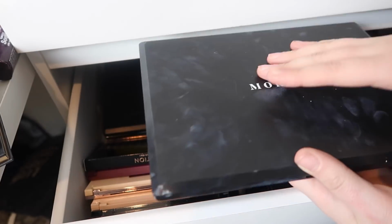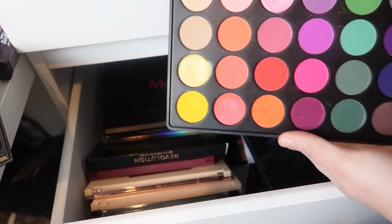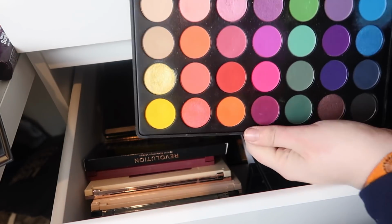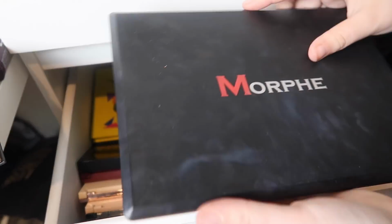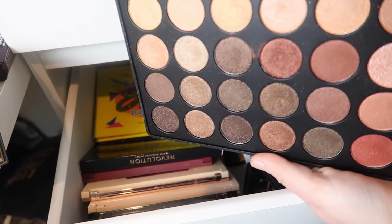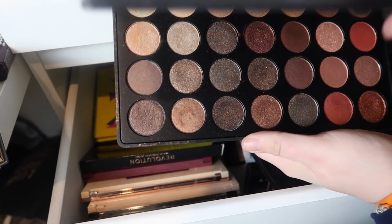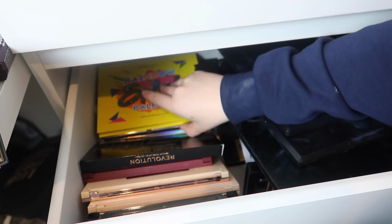Next up I have my Morphe 35B palette. I use this pretty much all the time now that I'm experimenting with colour. Look how pretty that is. Pretty much the OG of colourful palettes. Then I also have my Morphe 35O shimmer palette. Really don't use this that much. I probably should, but I can't bring myself to get rid of it.